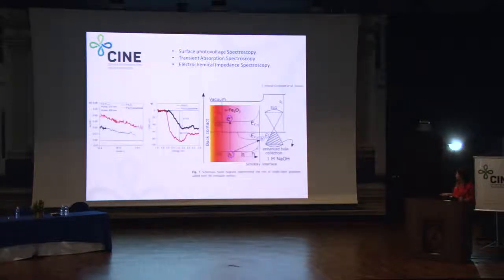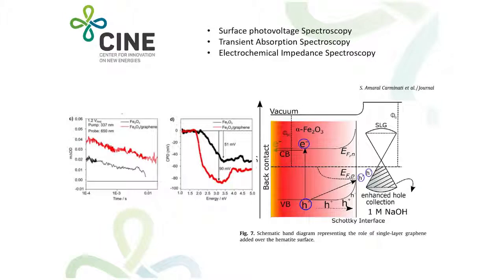So we proposed that the graphene layer on the top is decreasing the charge recombination. And in this case, when we enhance the hole collection, that's the reason you have such an increase in the photocurrent of this system.